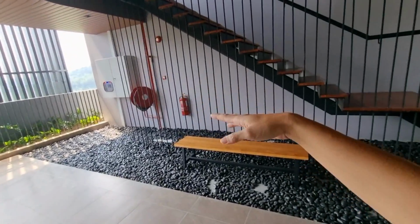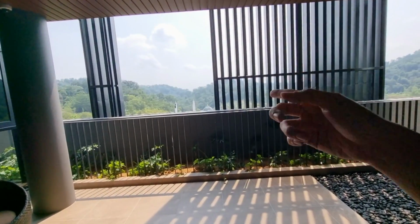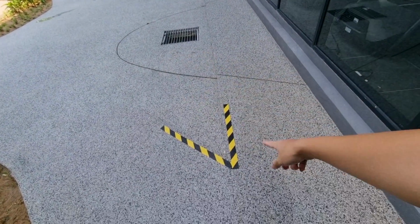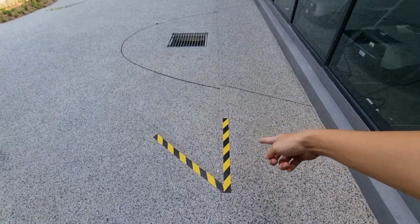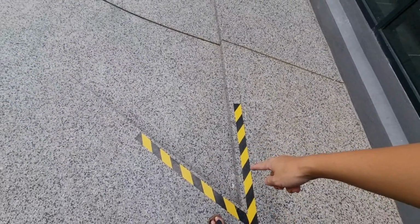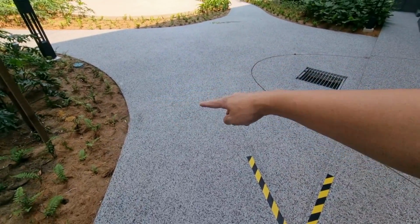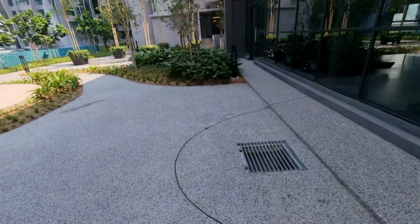So they put a lot of dark colors. The facade, then the paint of the building, the facade is all dark grey color. So just be a bit cautious sometimes because of the slope like this, you may trip, that's why they put in the caution tape over here. But if you walk around without looking, because it doesn't have a very proper line to tell you, so just be careful on that. Just a small matter.